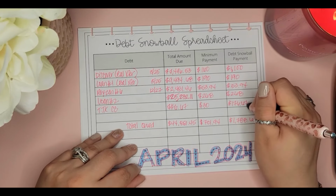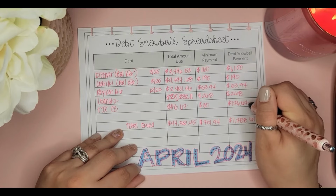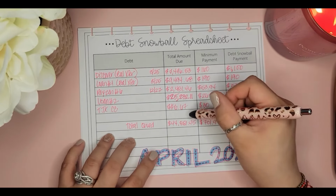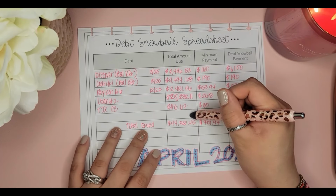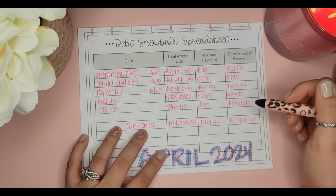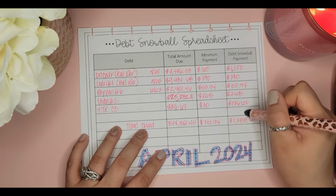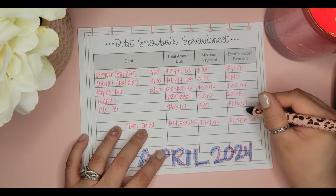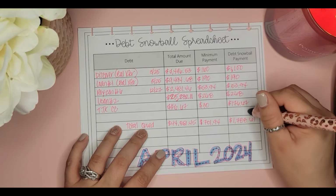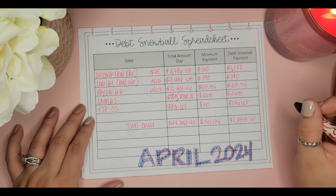And then I have this credit card payment that I need to make. I'm just going to go ahead and pay it in full. I've been paying it little by little, but I'm going to pay it in full this month. So that's $176.67. And so that leaves us with $44,881.45, $701.94 in minimum payments, and $1,788.61 committed to debt. And hopefully that will be more like $1,800. That's my goal. So that is what we're working with for the month of April.